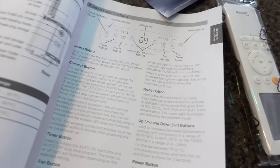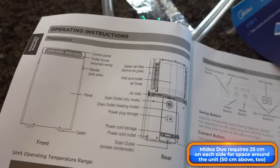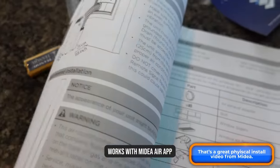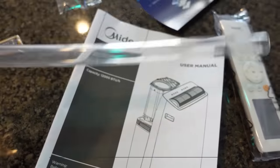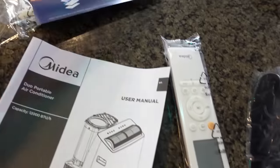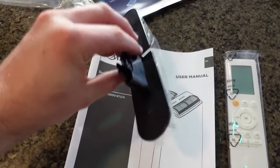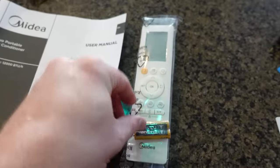You do get a full user manual. They really give you a lot of details in here about all your controls, plus what you can and can't do from the unit or with the unit. And they even show you how to do some of the installation, including with the application. Now, you do get a drain pipe with this in case you start to pull some of the humidity out of the air. You get a registration card and a really great remote. This is the same remote as the other AC unit, the window AC unit. Here's a little accessory. I'm not even sure what that is right now. And of course, we get a couple of batteries for this.